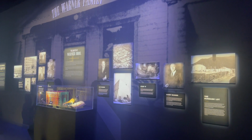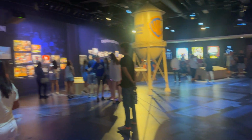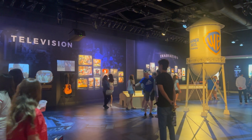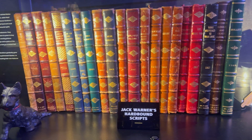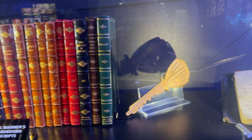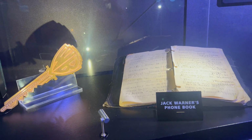The experience begins in a large waiting room featuring exhibits about Warner Brothers history and some props and posters from some of their most beloved titles. They even displayed some items that belonged to Jack Warner himself. It was super cool and really set the mood for what you were going to see next.